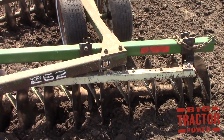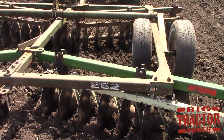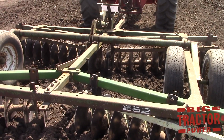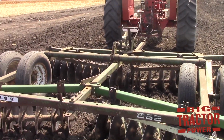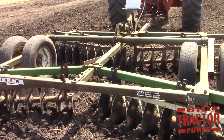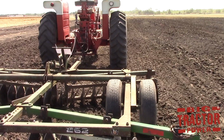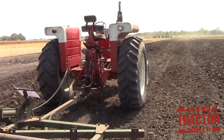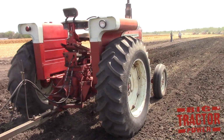That's what I mean. I really appreciate you bringing this out to the show. A lot of times you see all this stuff going by and you have no idea that this is such a rare disc, in addition to seeing a Cockshutt working out in the field here. Well, they built around 3,500 of these Cockshutt 1850 diesel tractors. That's a lot of tractors. I did not know how many of them they built. You don't see very many of them around here because they're all up in Canada.